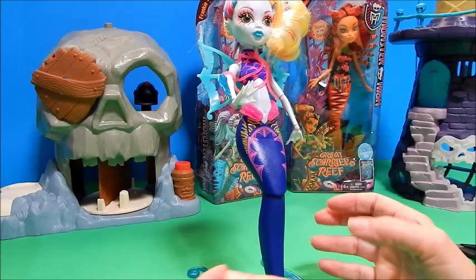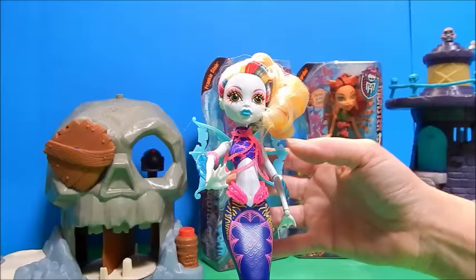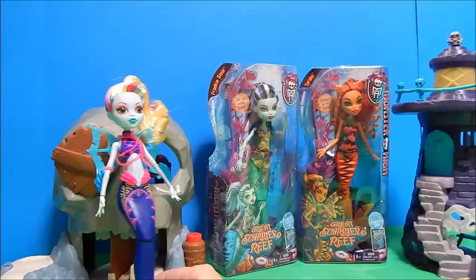It kind of reminds me of the Wisp doll, how she has that coiled genie tail that she sits on. That's kind of cool. It kind of gives an illusion of floating. So if you really did have like an ocean diorama, she would just fit right in there like she was swimming. That's really cool. I like it. Okay, let's put her over there.